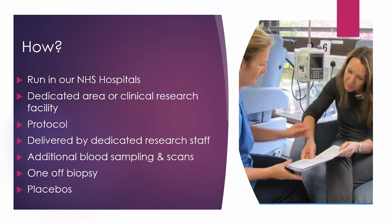Worth noting that every study has its own protocol, and we follow the protocol to the letter. So the care, the treatment, everything that we're doing, the follow-up, it's all together in our protocol, so that when we analyse all of our information, we can 100% say that that is accurate information. Always delivered by dedicated research staff.